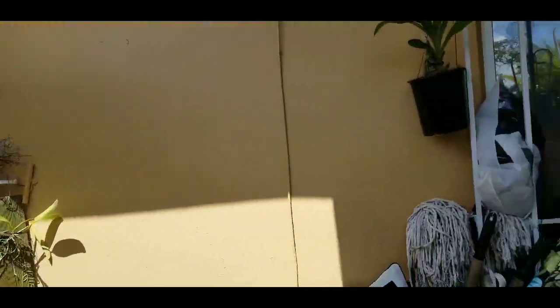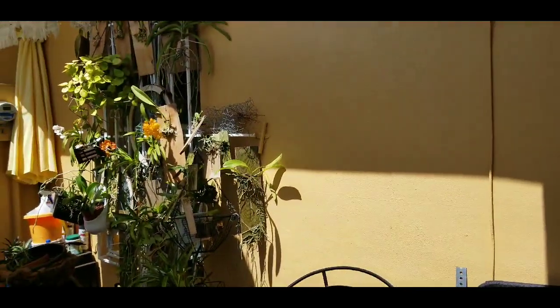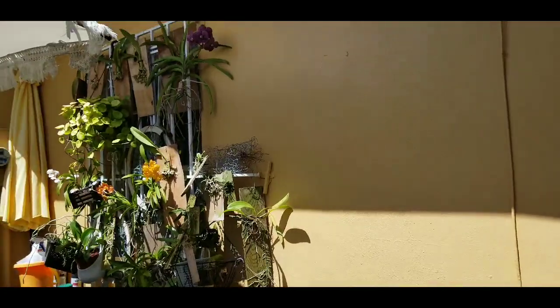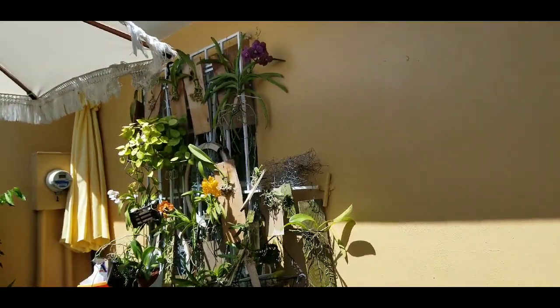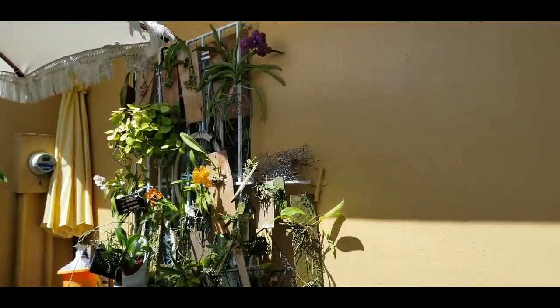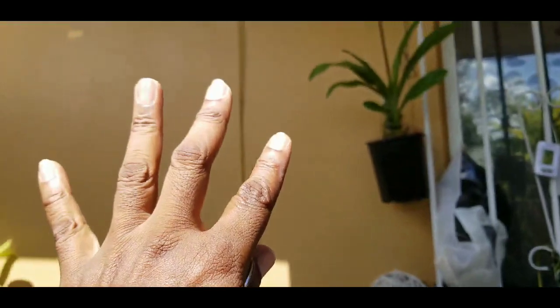And sometimes you see it after you've put Rust-Oleum on there. So it's like, Jesus, this stuff is supposed to work, right? But we get so much water down here. It's a constant paint job keeping your property up. But that's the next project that I'm going to tackle.